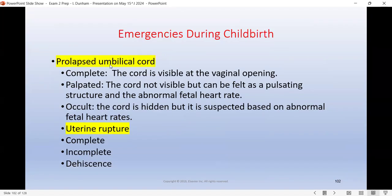These are emergencies during childbirth. I talked about these already, so if you want to look at these a little more, you can.